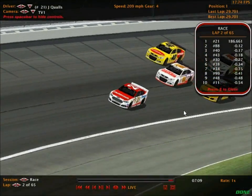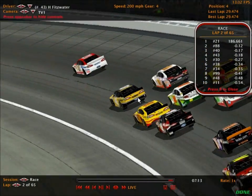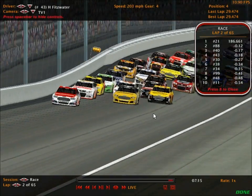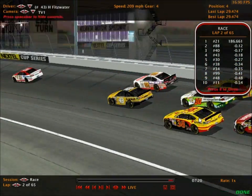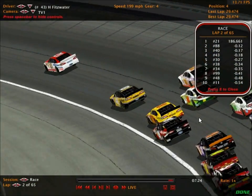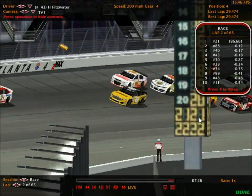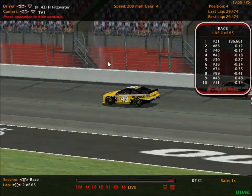Already you see James Qualls off to an early lead. The new colors on the 43 machine this week, the DeWalt colors. And you have Stanley on the 9 back there from your Daytona 500 winner. I like this DeWalt paint scheme. Hopefully it's going to do some good here today at Atlanta, as they're going to look to go 4 wide off the corner. 4 wide going into 1, it looks like.